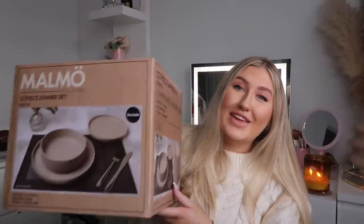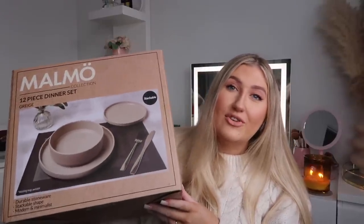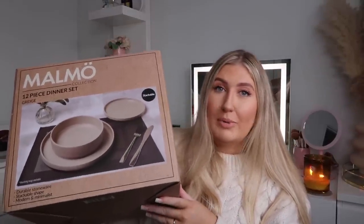I've really enjoyed using them. I don't know why, but I feel like having nice plates is just so satisfying. Like when you make a nice meal and you dish it up on a nice plate, it just is satisfying to me. So I got these. You get four of each, so the bowls, the big plates and the small plates.